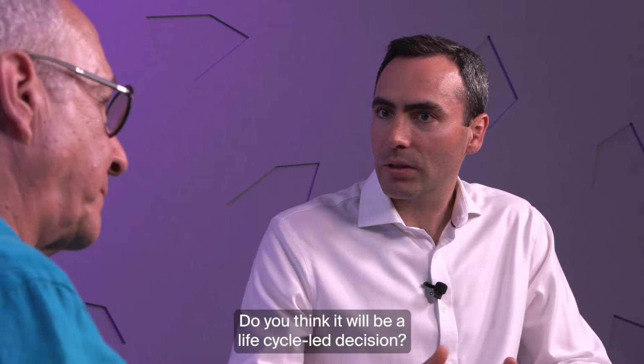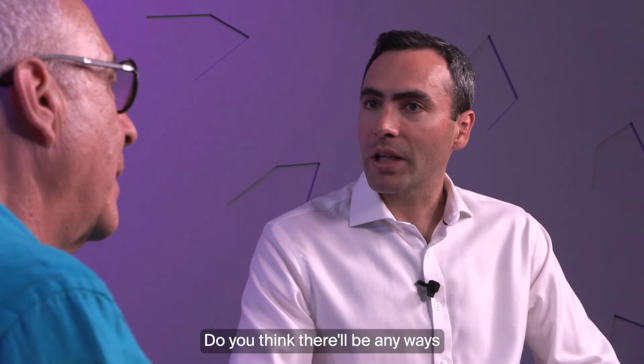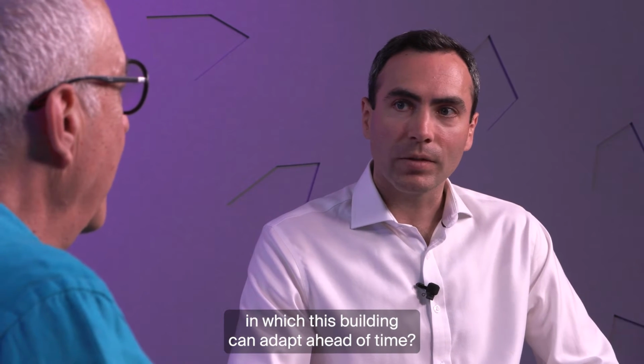Do you think it will be a life cycle led decision? Do you think there'll be any ways in which this building can adapt ahead of time?